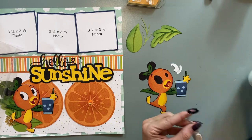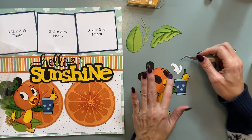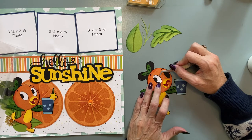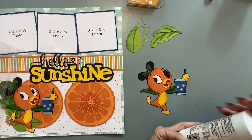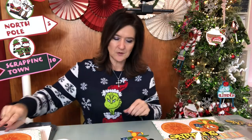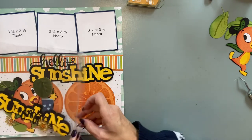And then once I get my black layers, I will top it off with the white. All right, one more. And there you go. See, I thought it just helped a little bit to kind of give it a punch, especially because on my sample, it's the orange on the orange. All right, we have one more to go, and then we can put the entire page together.